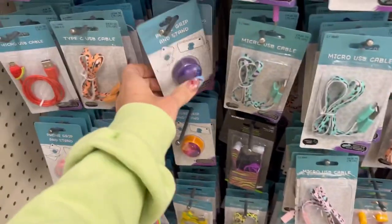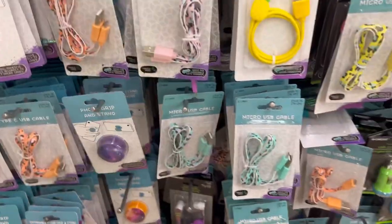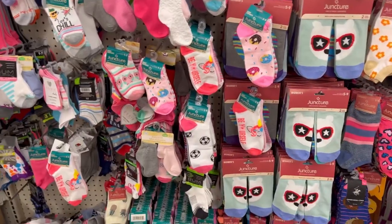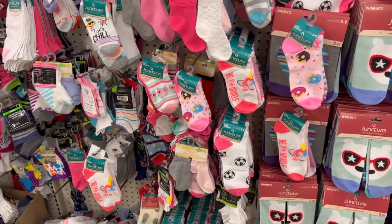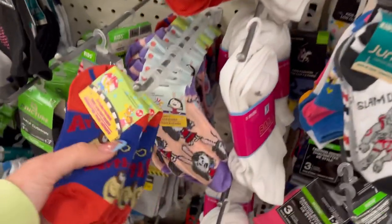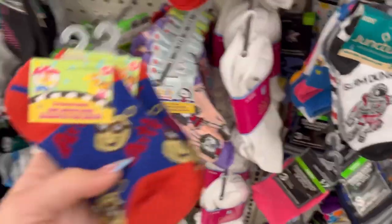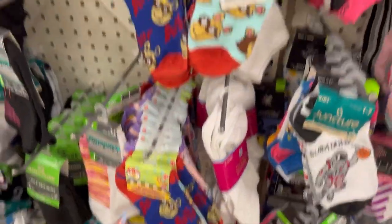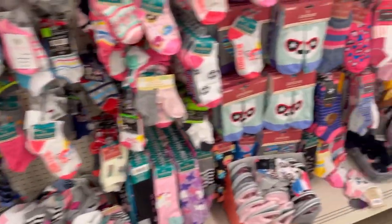Okay, really quick, if you need a phone grip, these are like... Oh wait, no, not these. Okay, real quick, I have to say, I've been finding really cute socks here. Like, I got Star Wars and Disney. Looks like today they have, oh, Eleanor Wonders Why. We love that on PBS. And Arthur. Let's see if they have any other characters today.